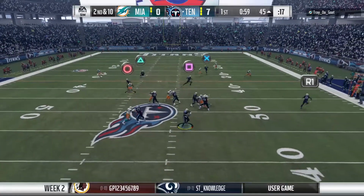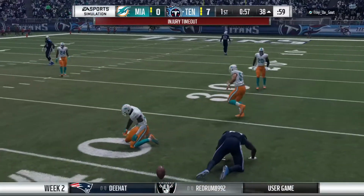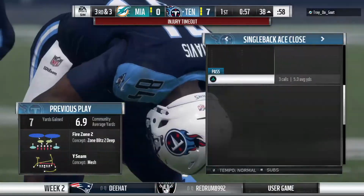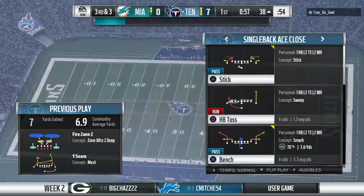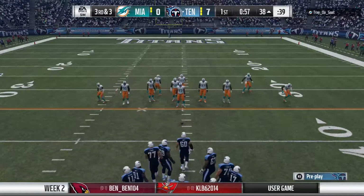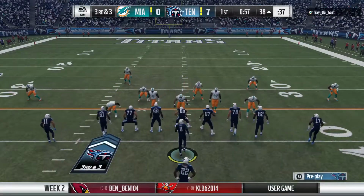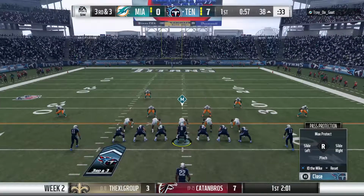Mariota. And he finds Corey Davis. And the stop here will come at the 38-yard line. Now, after the completion, we're going to get a timeout, an injured player. While the training staff takes a peek, we'll take a break. A good chance this is 4-down territory if they're unable to convert. But right now looking at a 3rd and 3.